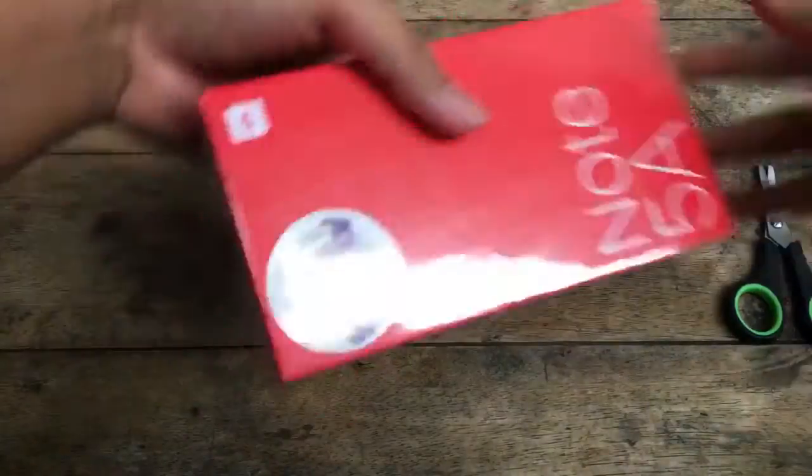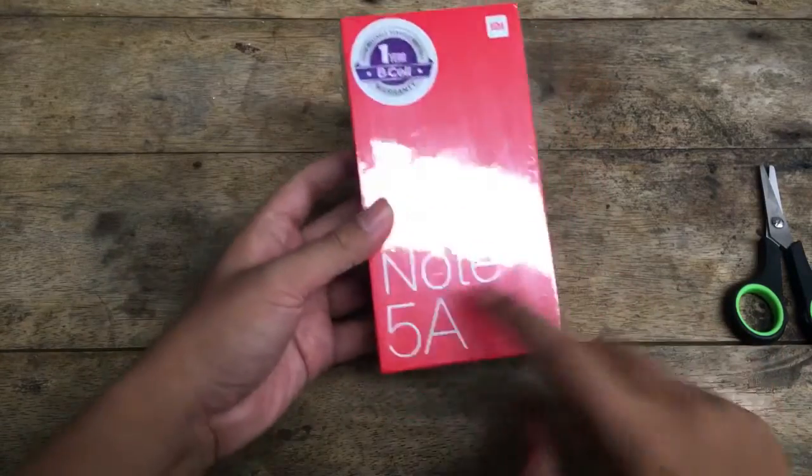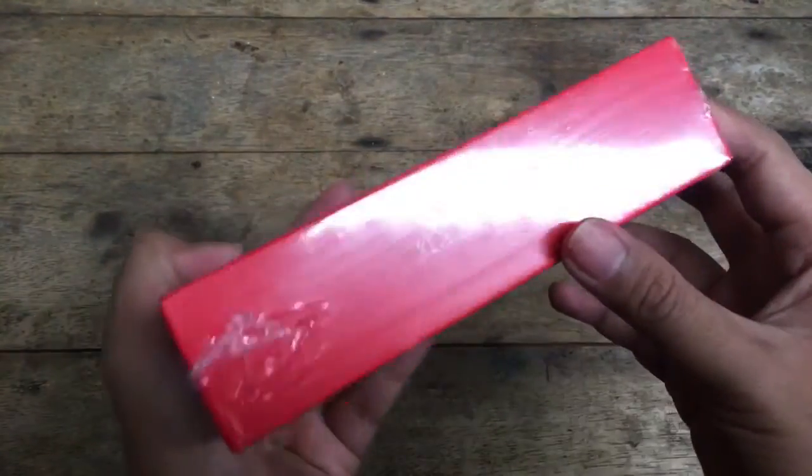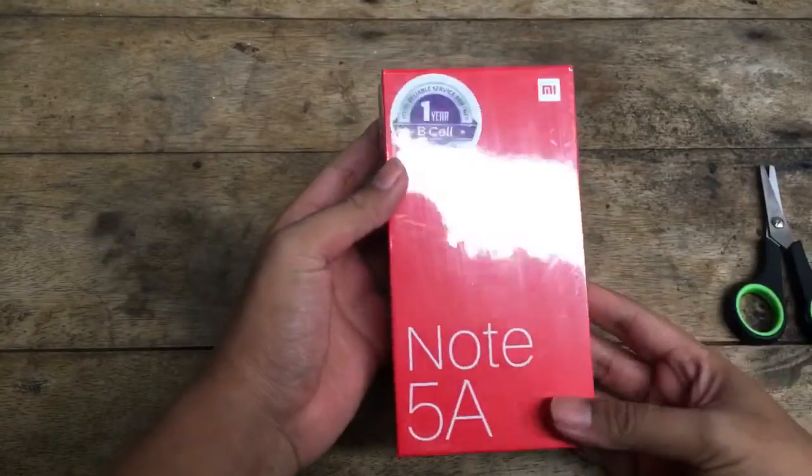Xiaomi Redmi Note 5A Prime is armored with a rear and a front camera. The rear camera captures your moments with 13MP, and the front camera, which is usually used for selfies, is 16MP. Do you want to know the result? See this video until the end.